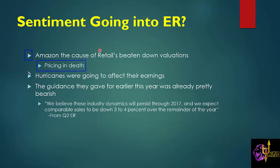We also knew that with the hurricanes this quarter, people were expecting massive losses, which adds to the negative sentiment. The big one for me was we knew the guidance from Q2 was already really horrible. This is a statement from the CEO from Q2, and he's saying that they think sales are going to be down 3 to 4% over the remainder of the year.